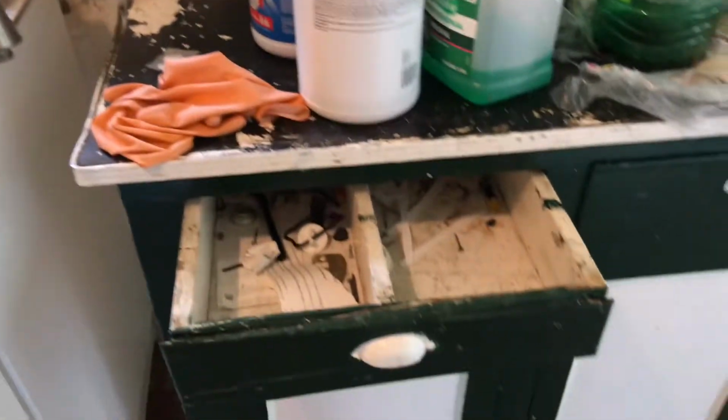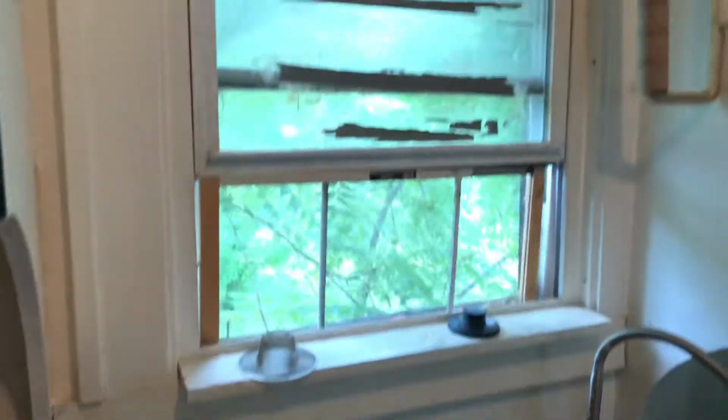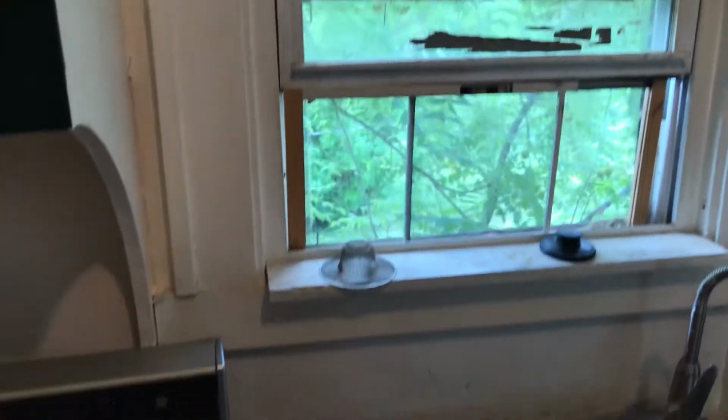Countertops need to be cleaned. Sink needs to be cleaned. Stovetop and oven will need to be cleaned. Windows will need to be cleaned. Screen put in the window. All new outlet covers and switches.